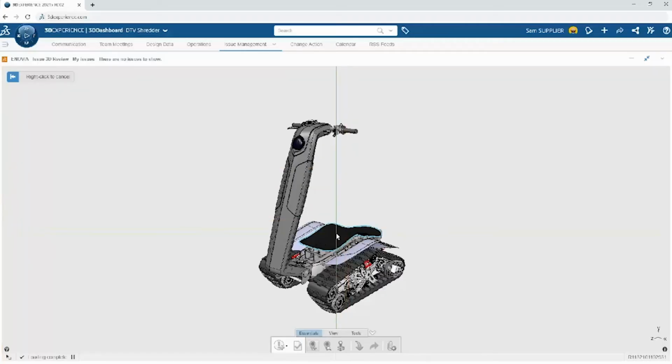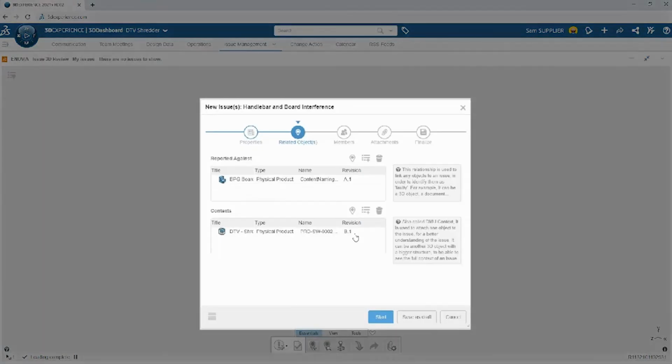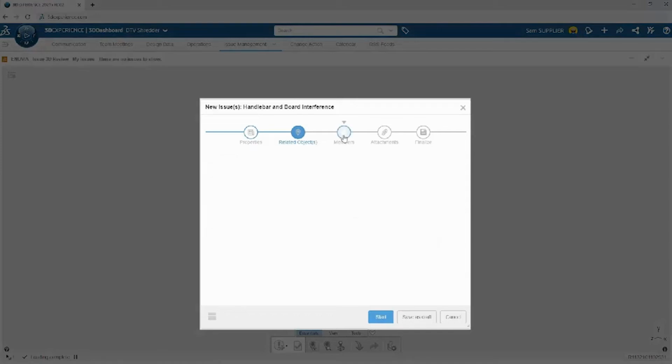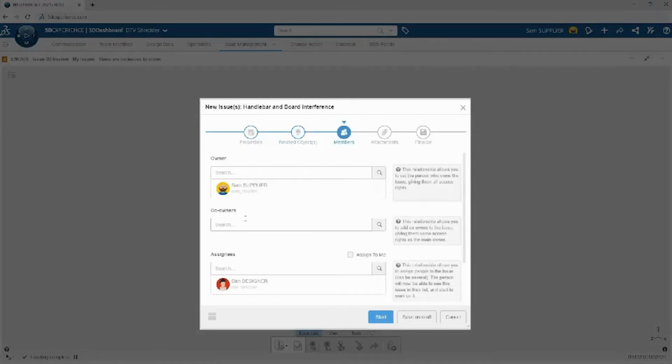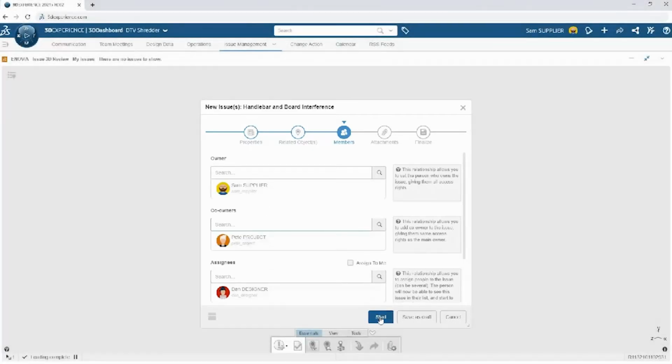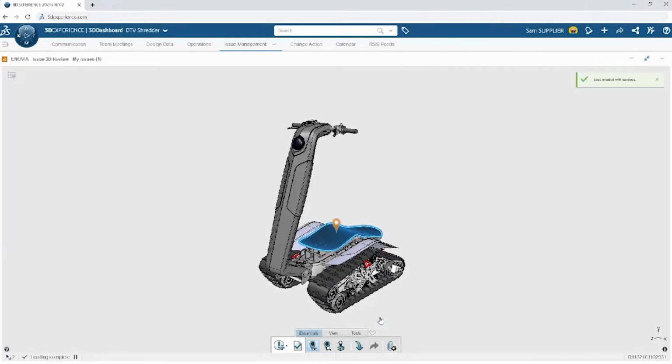This assembly has lots of components, so the selection tool makes it easy to identify the assembly or subassembly, or in this case, a single part to attach the reported issue against. You can assign co-workers to the issue as well as the assigned people. Then the issue is created. Once the issue is created, it will notify all the members of the team.